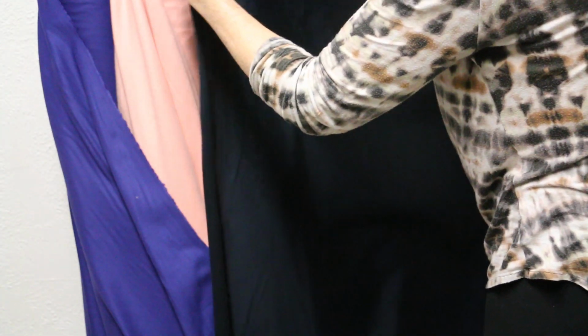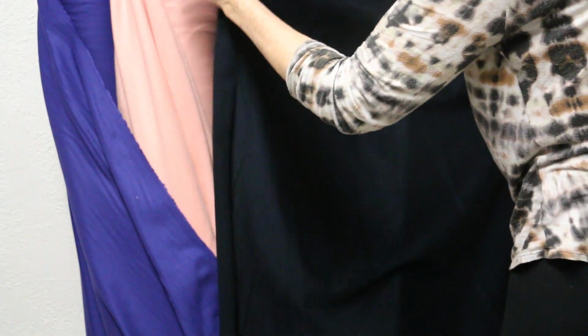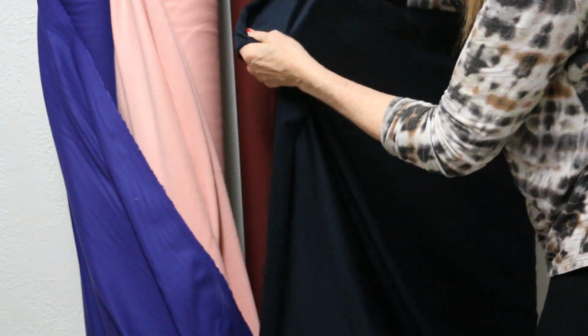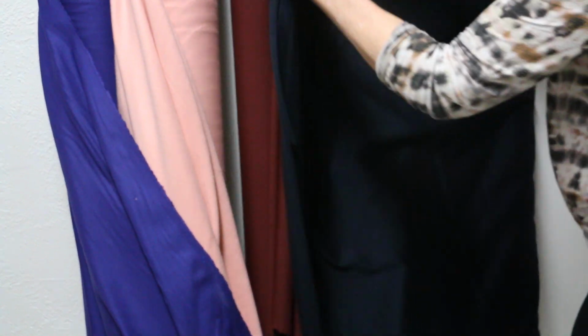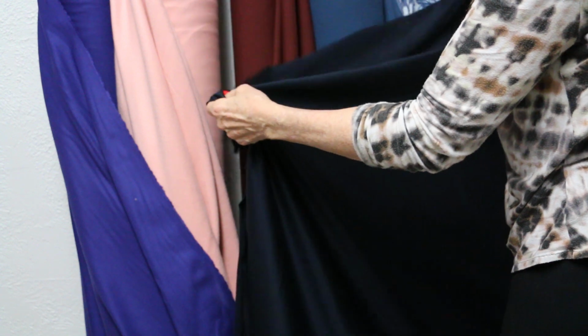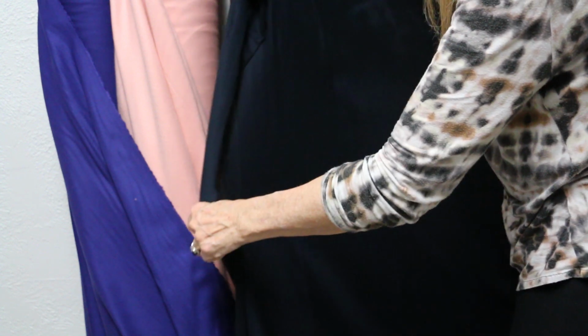This is a beautiful, this is 100% cotton. 100% cotton, it's navy, it's a knit. It's a knit with some body, so it could do yoga pants easily. It's just a nice weight. But like I said, 100% cotton, and it's something that could go year round.